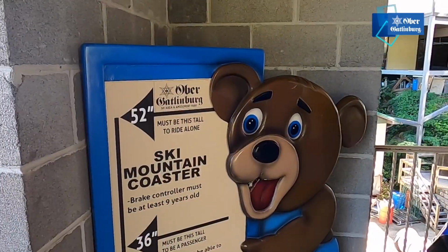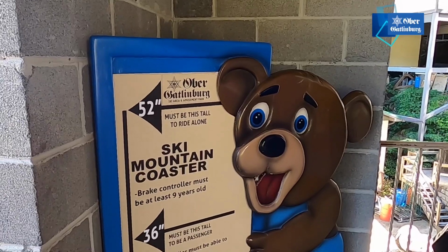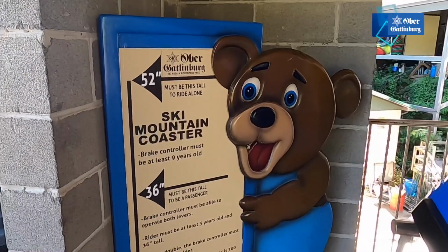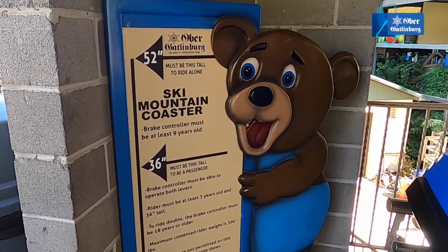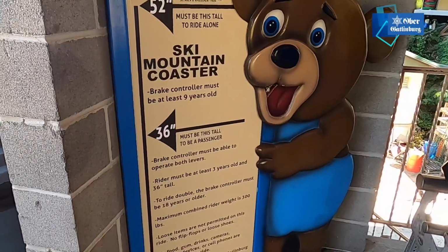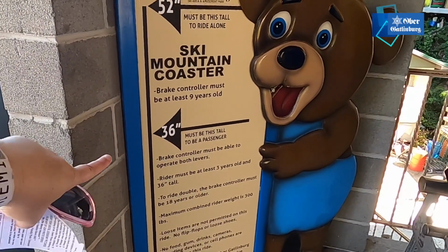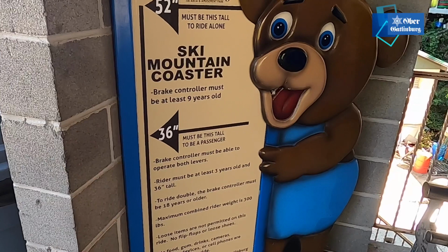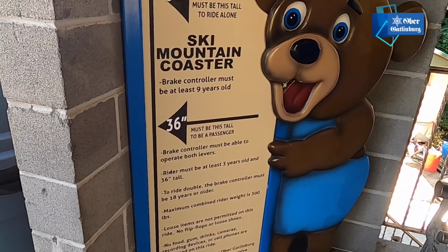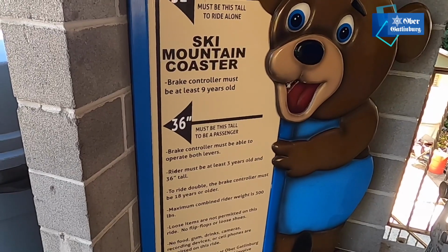Okay, just a few things to note about the ski mountain coaster. In order to ride, you must be at least 52 inches tall. If you are 36 inches or taller, you can be a passenger. It does have some information down here about the rules, which includes the brake controller must be able to operate both levers, which means that you have to be able to use both hands. You have to keep them both on the levers themselves.